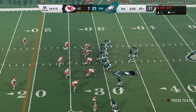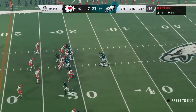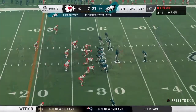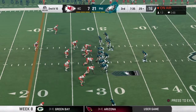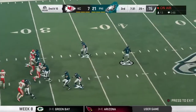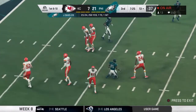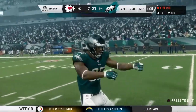Let's go, D. Shift. Shotgun handoff now to McCaffrey. Trying to run inside, but nothing there. Call it no gain on the play, and it'll be second down. Off the bootleg. Shields. Oh, look at Thomas wide open. And he'll be brought down with a first down as the tackle's made at the Chiefs' 13-yard line.